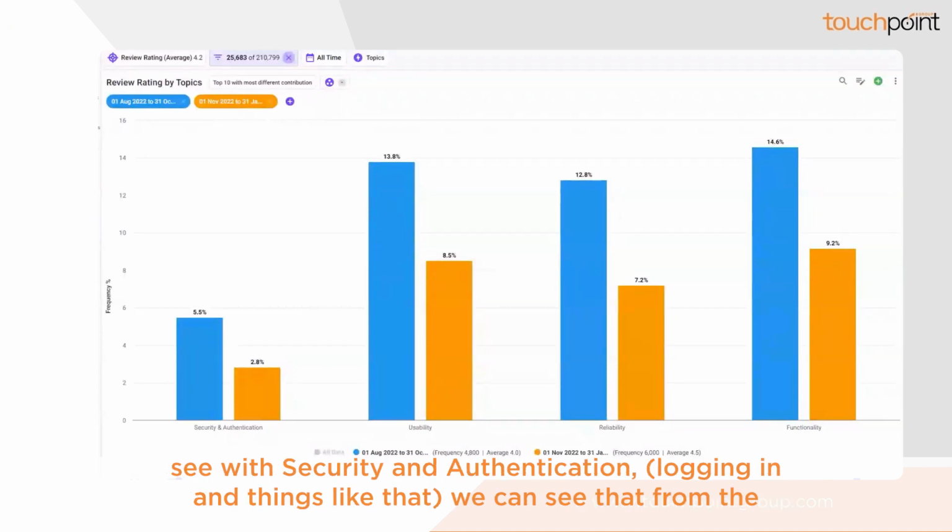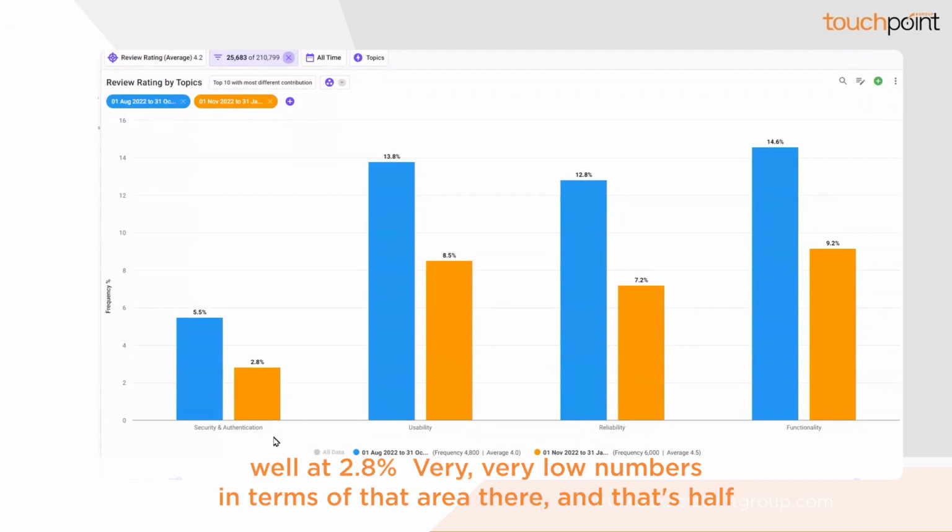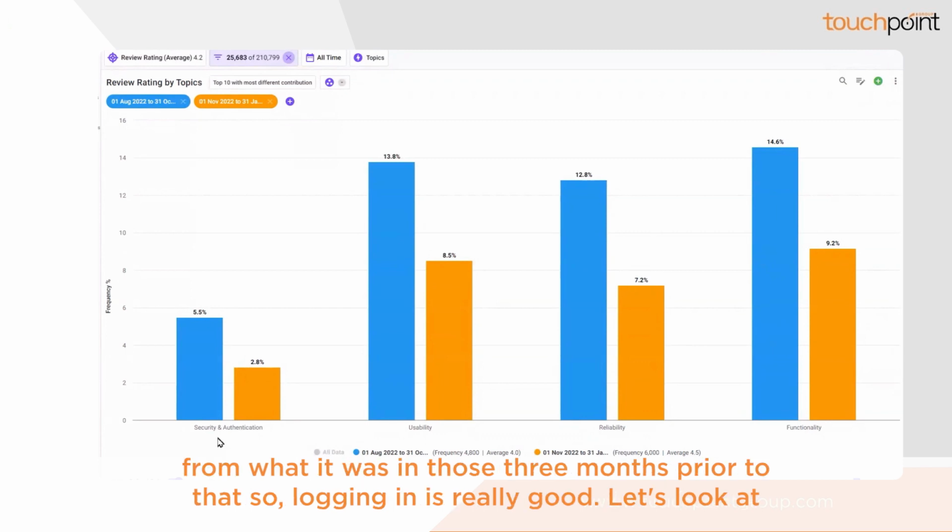With security and authentication, so logging in and things like that, we can see that in the most recent 3 months from November to January, NatWest has done very well at 2.8%. Very, very low numbers in that area, and that's halved from what it was in the 3 months prior to that. So logging in is really good.